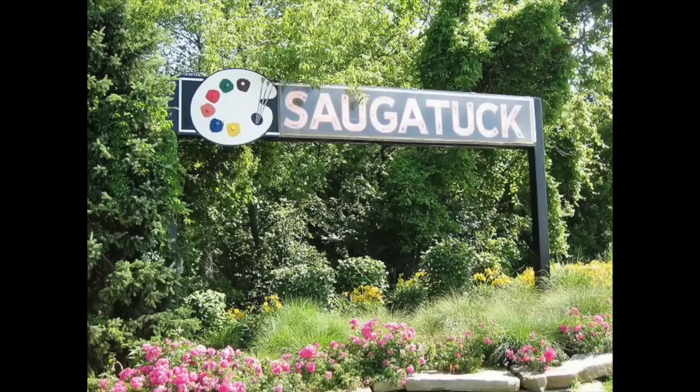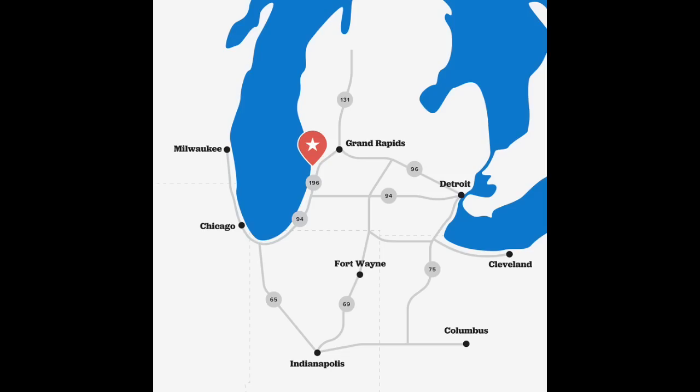Back in August, I was lucky enough to spend an entire week in one of my very favorite places, Saugatuck, Michigan. Saugatuck is located on the eastern shore of Lake Michigan, and it is known for its beautiful beaches, dunes, wildlife, and there are tons and tons of outdoor activities to choose from. Water sports, hiking, all kinds of things.